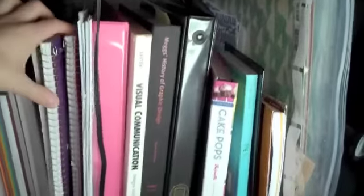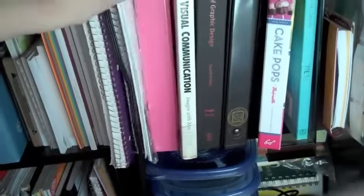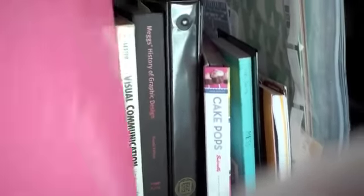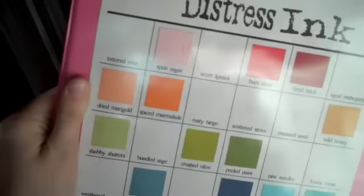My books for my classes right now. So Meggs' History of Graphic Design, which is like the Bible of history in graphic design. A binder too, and this is my econ textbook. These are all the sketches from Kelly Purkey's Sketchbook 2 class that I took. So I have all of these printed out in a binder, and then on the back I have my distress ink chart. And so I just pull this out when I want to use it. It's not too far from my desk, so I just keep it right there.